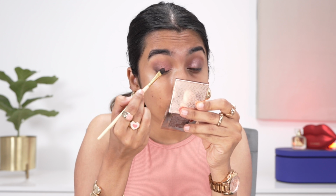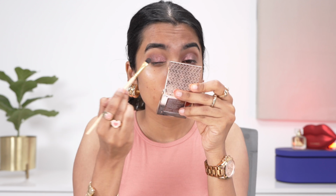Now for the glitter shade, I'm going to be taking this on a flat shader brush, but also wetting my brush because this glitter doesn't pick up that well on its own. It's not a very smooth, foily, wet looking glitter. It's a little dry and also gets a little bit patchy. So taking it on the brush and just tapping it towards the center. It's not a very attractive shade of glitter actually. It just looks very muddy and not so nice.